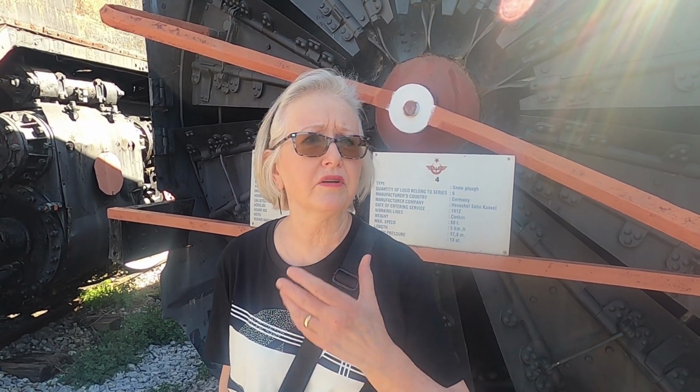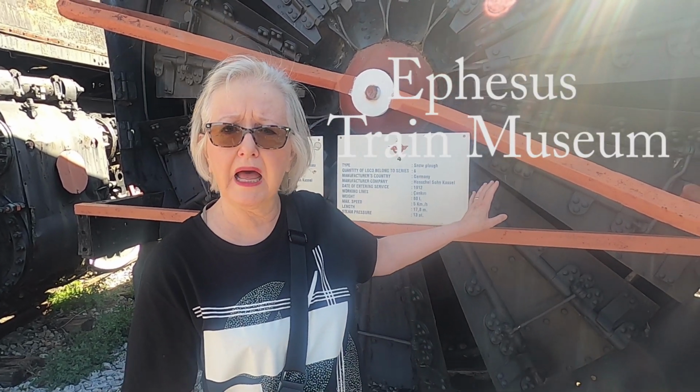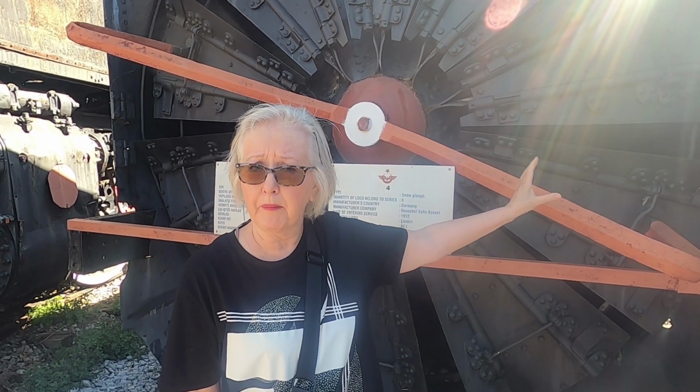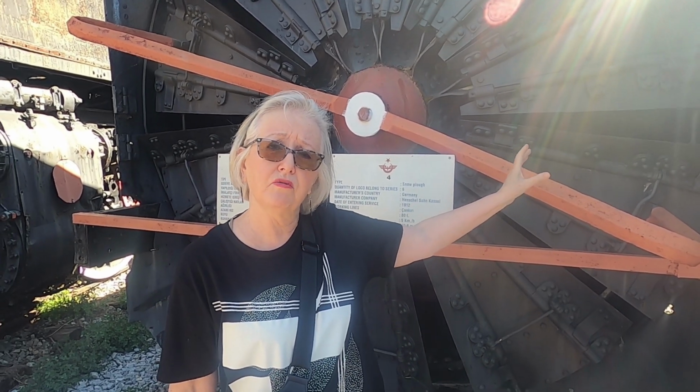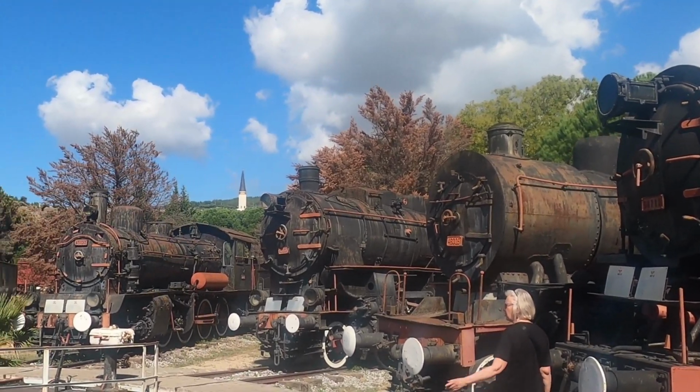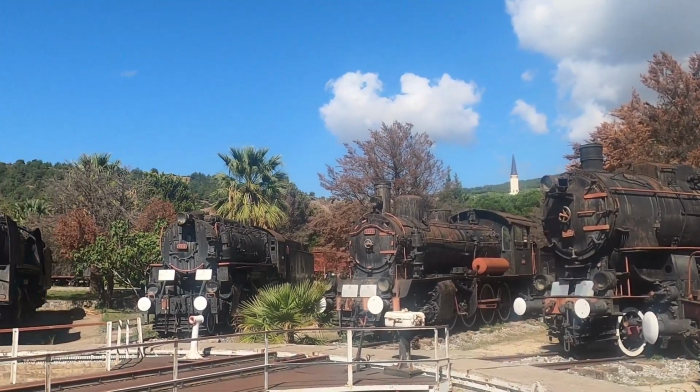Well, we are just down the road from Ephesus, and here is a train museum at our lunch stop, and this is a big snowplow that can only go 5 kilometers an hour, because I guess in those days snow was a lot deeper than it is today. This was the central terminus. It is, yeah.